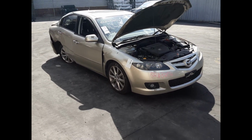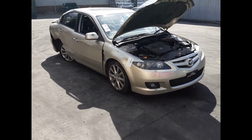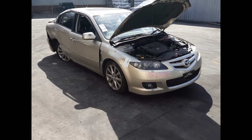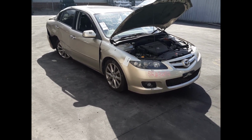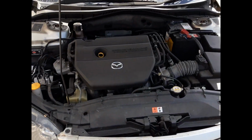Hi, this is Chris from Total Parts Plus, and today we have a 2007 Mazda 6 Classic Sports Hatch, stock reference number 5654. The shape runs from the 7th month 2005 through to the 2nd month 2008. It has an L3 2.3 litre 4-cylinder petrol engine backed by an automatic front-wheel drive transmission.